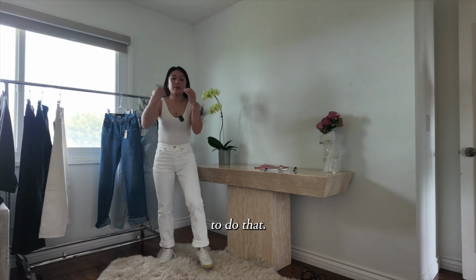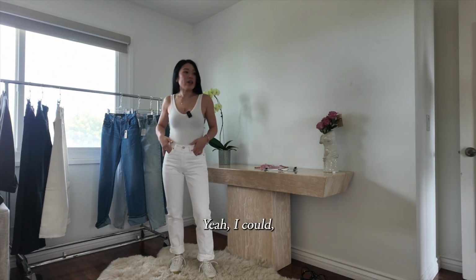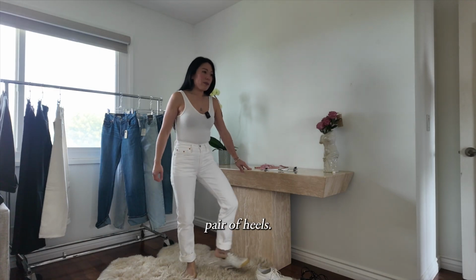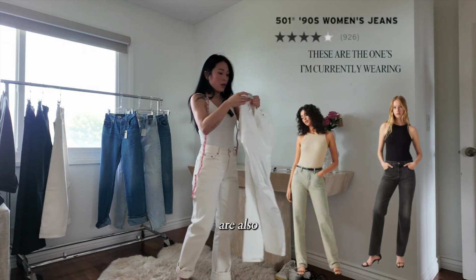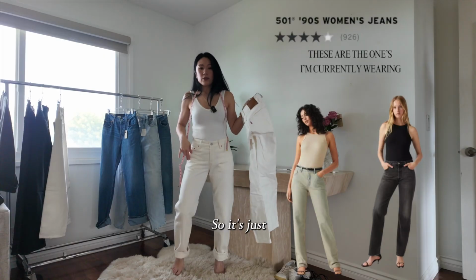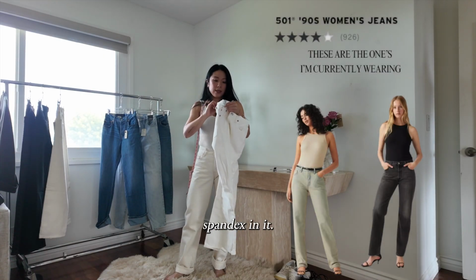I'm not sure actually. Yeah, I could. But I also think that these are great back to a pair of heels. That's the difference. This is a 24. And then the one that I'm wearing are also the 501s, which is a very classic fit. So it's just more relaxed. There's less spandex in it.